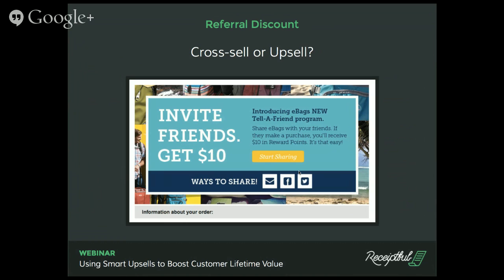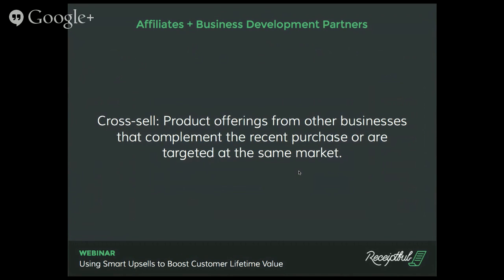And this is a good way, like I said, of expanding your message and basically letting a satisfied customer be your brand ambassador. I'm now putting in front of all of you this email that eBags sent me. Because they're allowing me to invite my friends. And that's the kind of goodwill you want to build with your customers and have them share with other people.